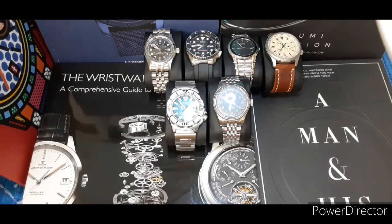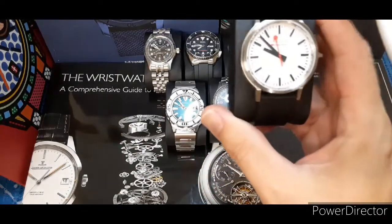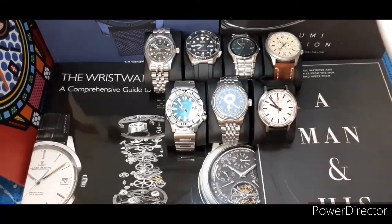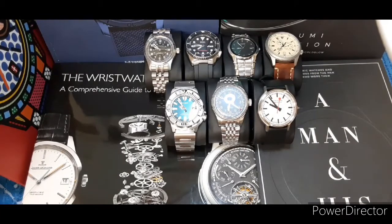From there, I saw this video on just the coolest movement based on the Swiss railway clock, and I found a good deal on the Stop to Go. So my collection is slowly building. I feel that there's diversity there. I had some other stuff at the time as well.